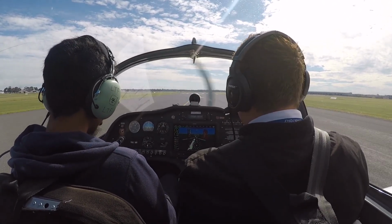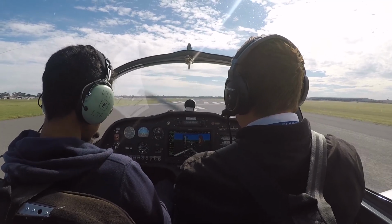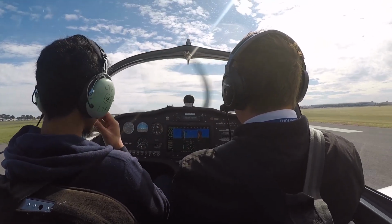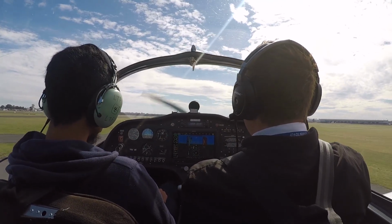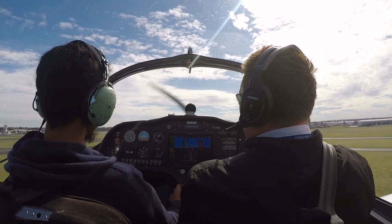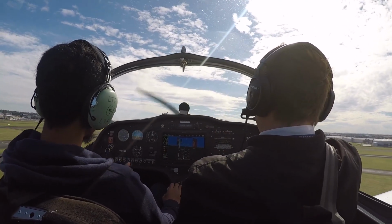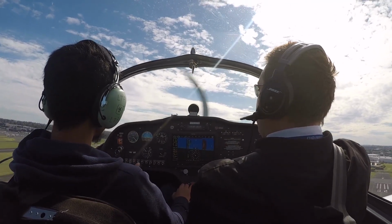Airspeed's live, temperatures and pressures in the green. I've had enough fun, you can fly. Your aircraft. Echo Whiskey Echo, cleared to land. Clear to land, Echo Whiskey Echo. A little bit breezy today.